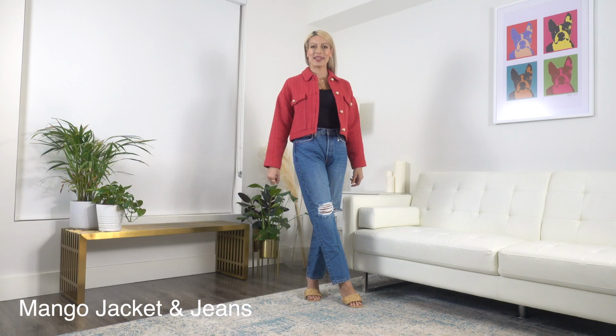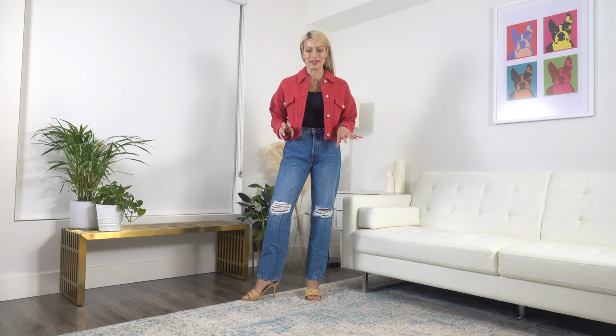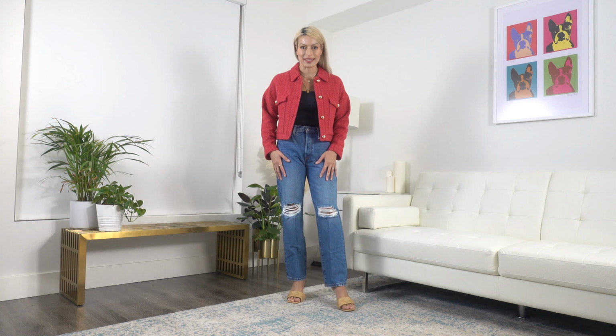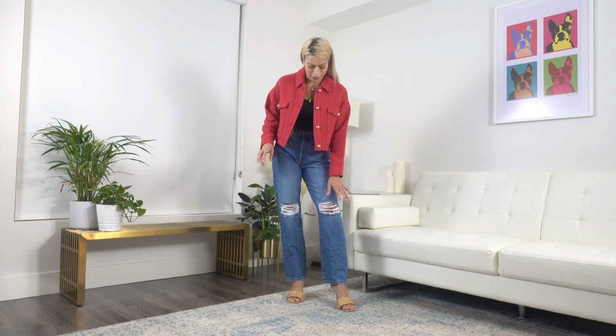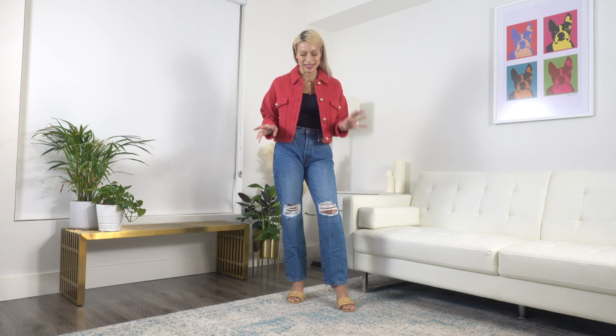So here is Mango's version of the same outfit. Now I have to apologize because I kind of messed up a little bit, so we're not really comparing apples to apples here. I meant to get some slim Mango jeans and these are relaxed mid-rise, so I had a little faux pas there. I don't know if I just saw the distressing on it and clicked on it, but in any case, let's try to do the best we can in comparison.